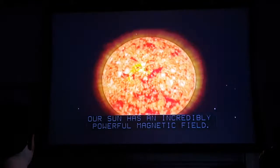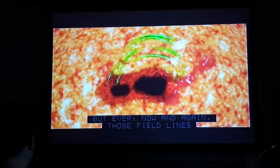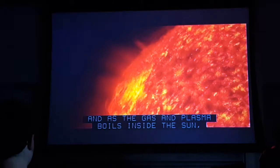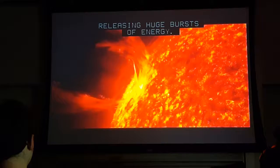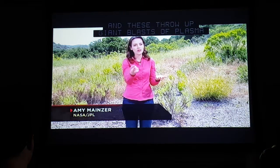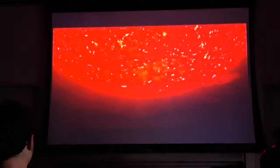Our sun has an incredibly powerful magnetic field. But every now and again, those field lines become connected to hot spots on the surface of the sun. And as the gas and plasma boils inside the sun, those magnetic field lines can disconnect or break, releasing huge bursts of energy. And these throw up giant blasts of plasma that come out along curious-looking arcs. But these are actually following the magnetic field lines around the sun.